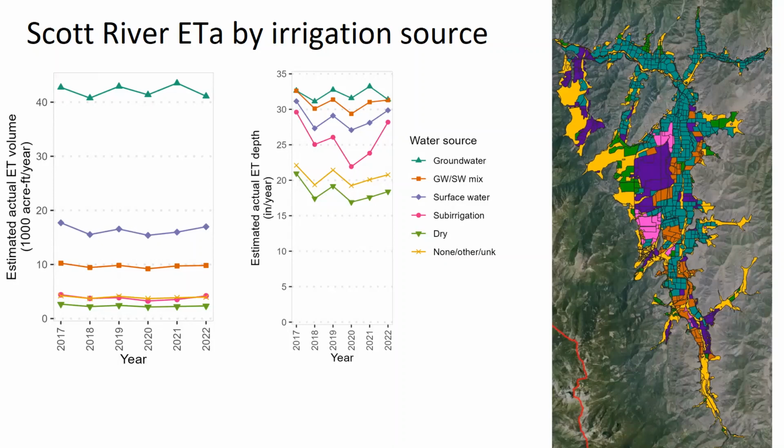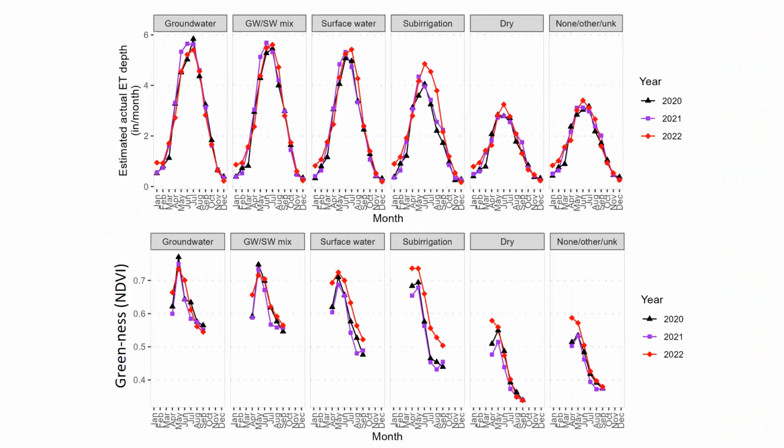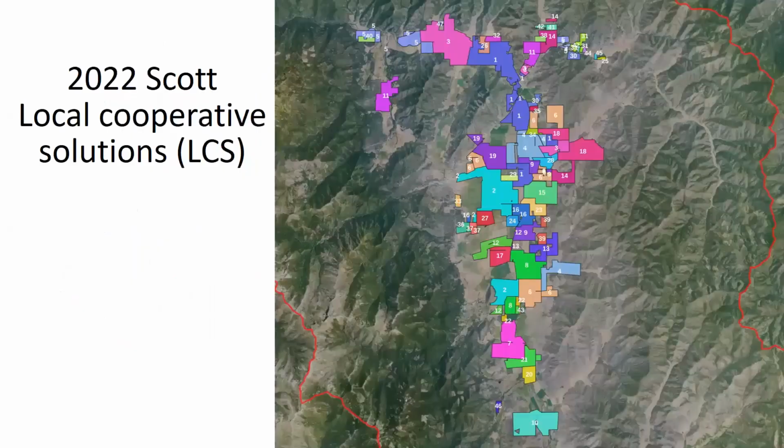Surface water use here actually went up a little bit, which I was pretty suspicious of when I first saw that, and I'm not really sure what is going on there, because surface water use was supposed to have been curtailed. Some of this could be geographic mixing here, so I'm taking the field boundaries from OpenET and overlaying those on the field boundaries from the Scott Valley groundwater model, and they don't line up exactly, so that could be part of it. I'm going to skip this one for now.